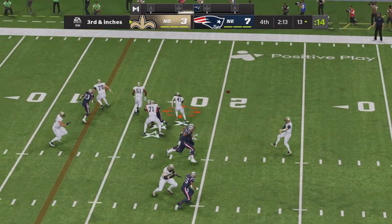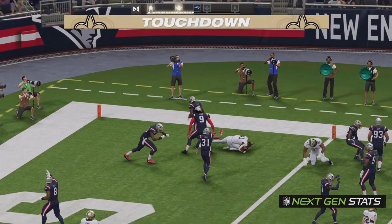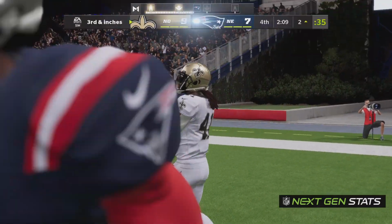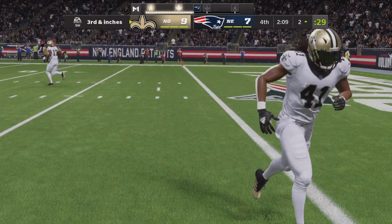Passing, it's Dalton. They'll set up the screen now to Kamara. Still staying on his feet. Are you serious? Touchdown, Saints. Alvin Kamara from 13 yards out. And the Saints have taken the lead.